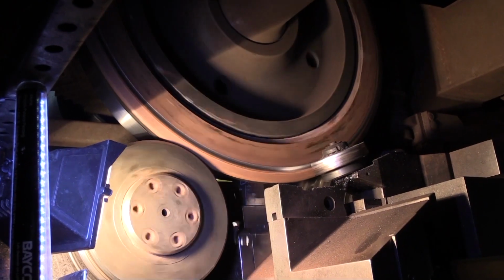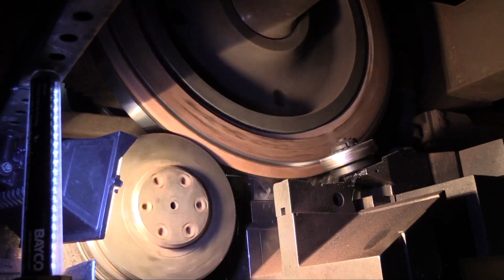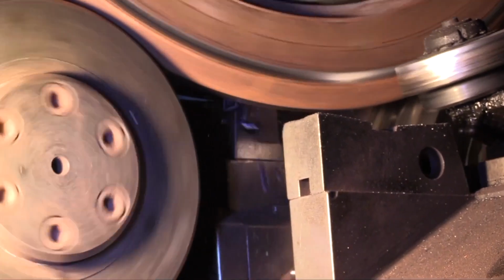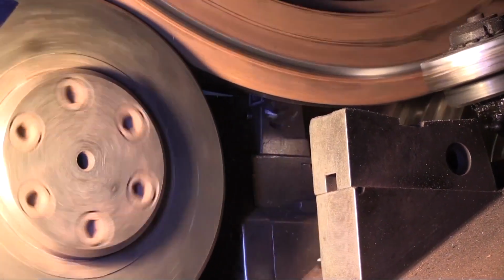See here the cutter approaching the wheel. Now see the cutting begin. Notice the steel shards coming off the wheel and deposited to scrap. You can clearly distinguish the freshly cut steel. Wow, look at those shards of steel getting cut off the wheel. Yes, Administrator, it's quite an operation.